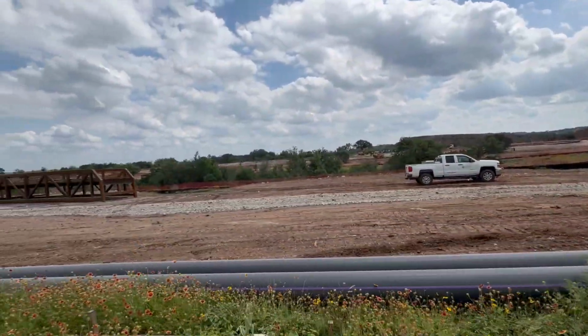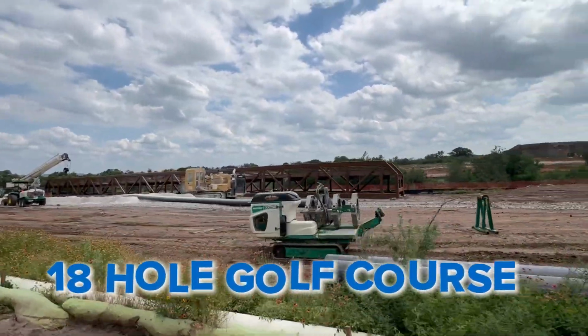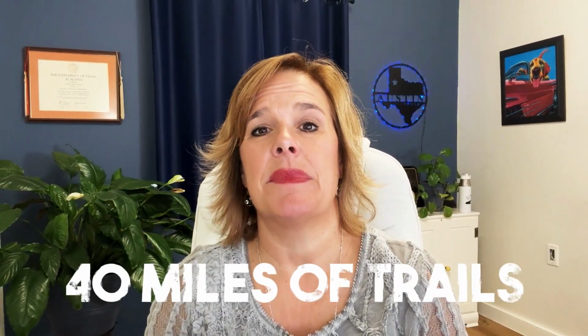2,200 acres, 3,300 homes and apartments, an 18-hole golf course, of course, that's the Loraloma portion, a marketplace, restaurants, resort, and spa, healthcare facilities, most likely Baylor Scott and White, over 40 miles of trails, and they intend to keep 60% of the entire space vacant for just landscape. So 60% of the community will be natural terrain.